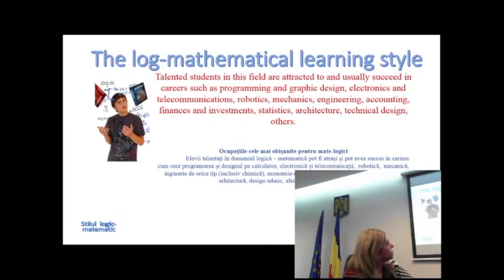Typical occupations. Talented students in this field are attracted and usually succeed in careers such as programming and graphic design, electronics and telecommunications, robotics, mechanics, engineering, accounting, finance and investment, statistics, architecture, technical design, and others.